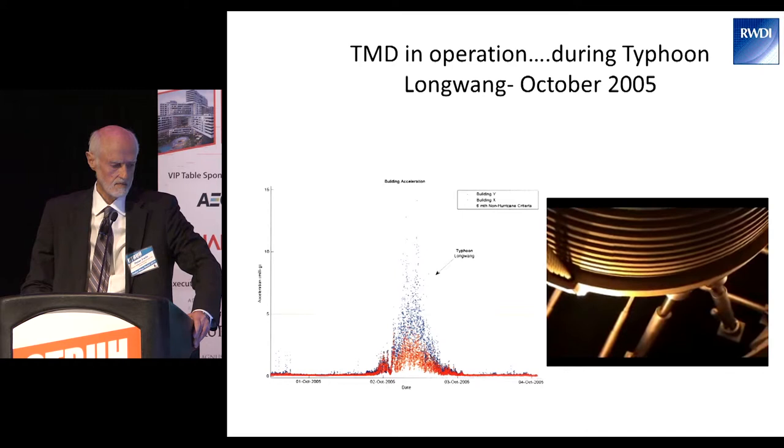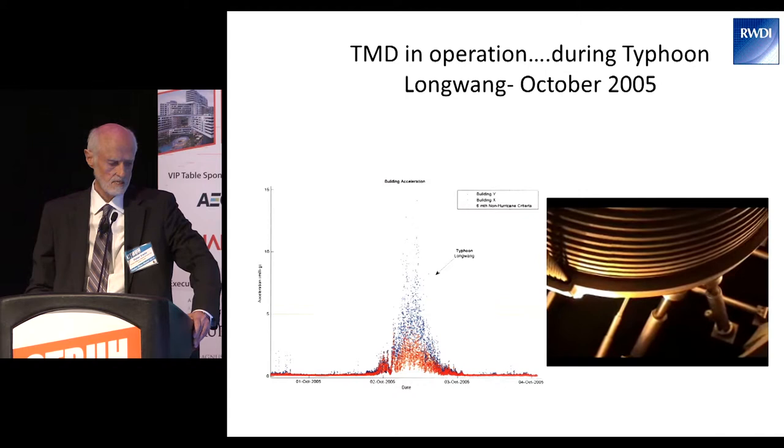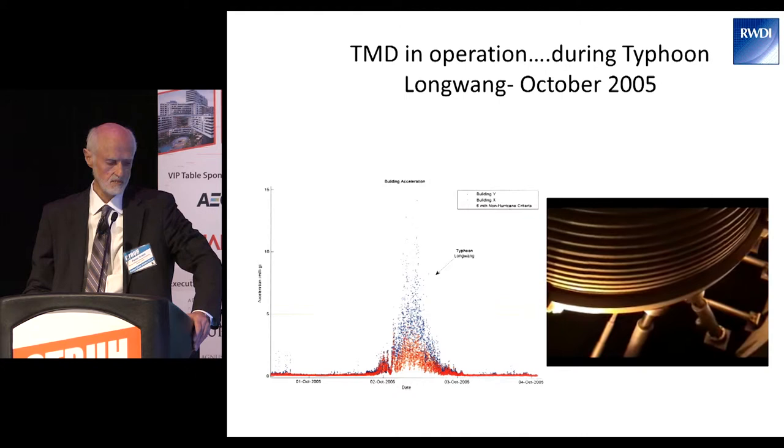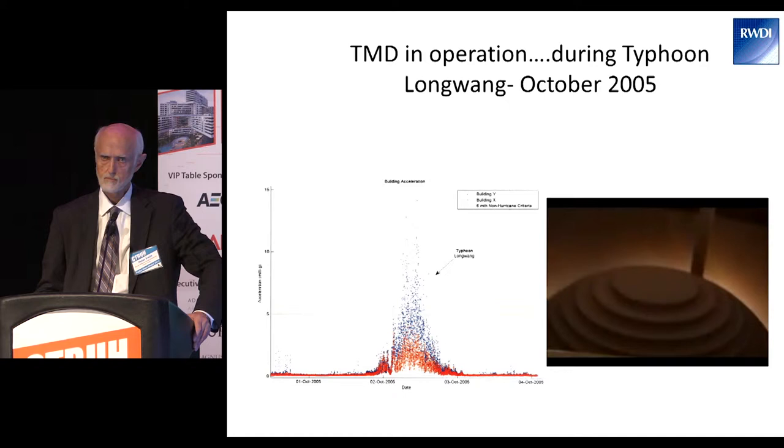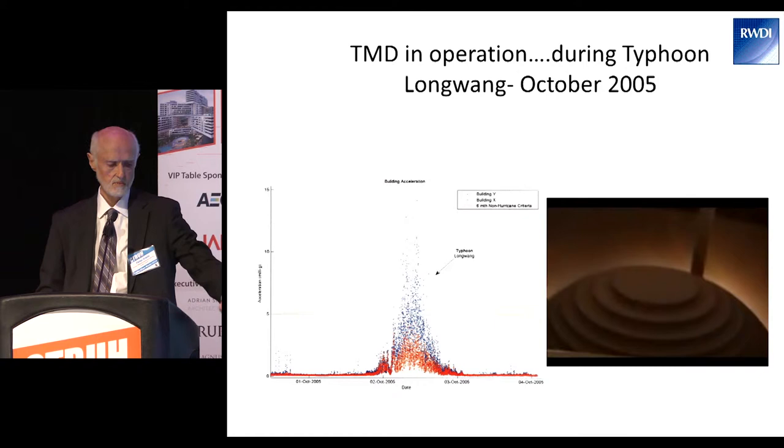Certainly this was expected to exceed the 5 mg criterion because that was only the 6-month return period and we were looking at a much more rare event in this instance. But this kind of feedback information from monitoring a building is really valuable for people like ourselves. And this is another example of monitoring buildings, which is interesting to review the performance in terms of the sustainability or the greenness of the building, but also from a structural point of view as well.